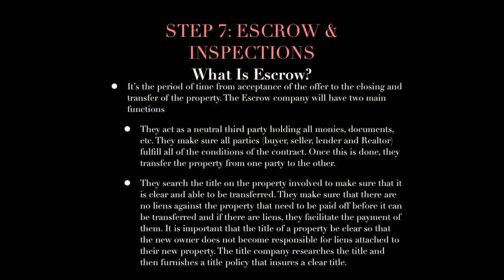The second function of escrow is that they search the title on the property involved to make sure that it is clear and able to be transferred. They make sure that there are no liens against the property that need to be paid off before it can be transferred, and if there are liens, they facilitate the payment of them. It's really important that the title of property be clear so that the new owners do not become responsible for liens attached to the new property.